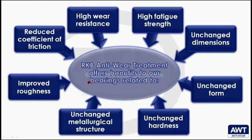The benefits offered by the RKB anti-wear treatment to our bearings are related to improved roughness, reduced coefficient of friction, high wear resistance, high fatigue strength, and unchanged dimensions, form, hardness, and metallurgical structure of the material.